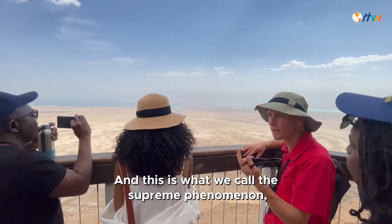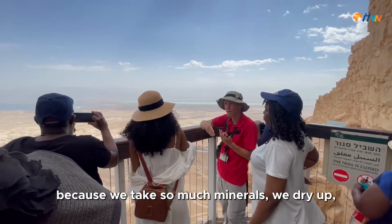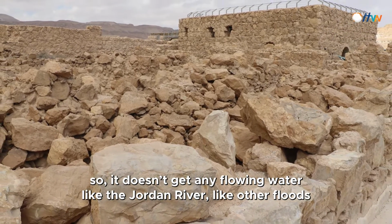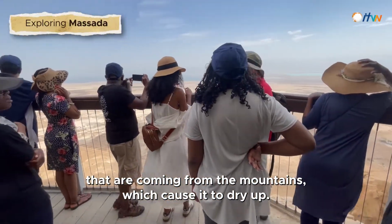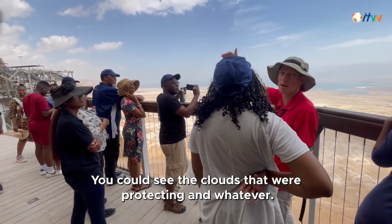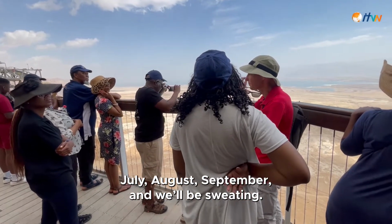Because of a recession. This is what we call disappearing phenomena, because we take so much of the minerals, we dry up, we cut the water sources to the Dead Sea. So it doesn't get any flowing water like the Jordan River, like other flash floods that are coming from the mountain, which cause it to dry up. Today, it's excellent. If we came here today, it was very, very hot. You can see the clouds that are protecting, and the wind. Usually to come here in July, August, September was ready.